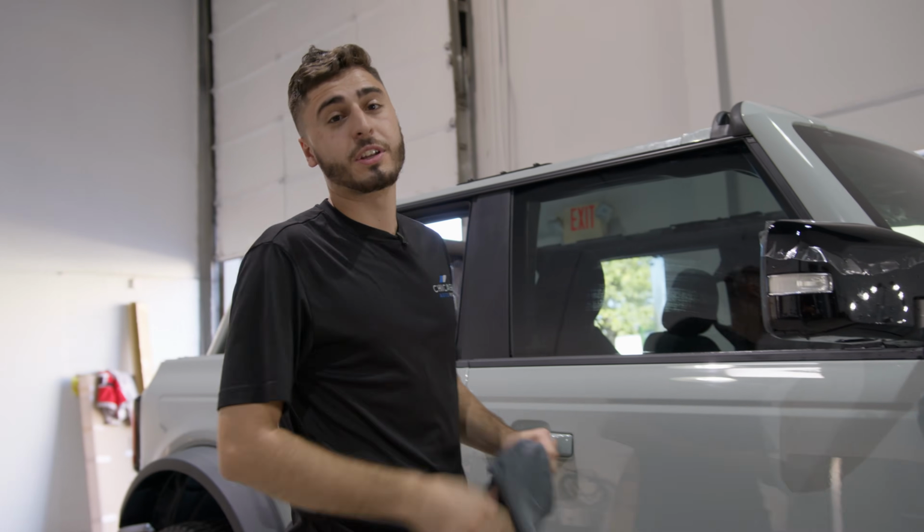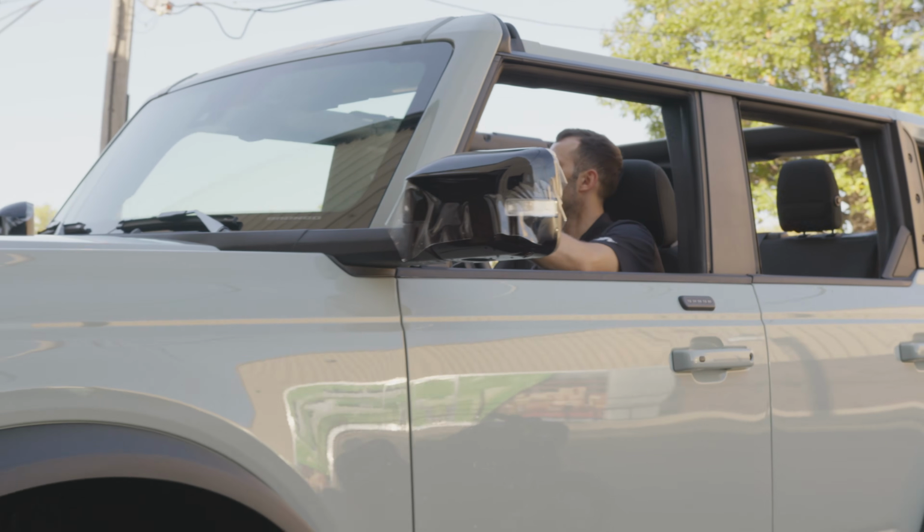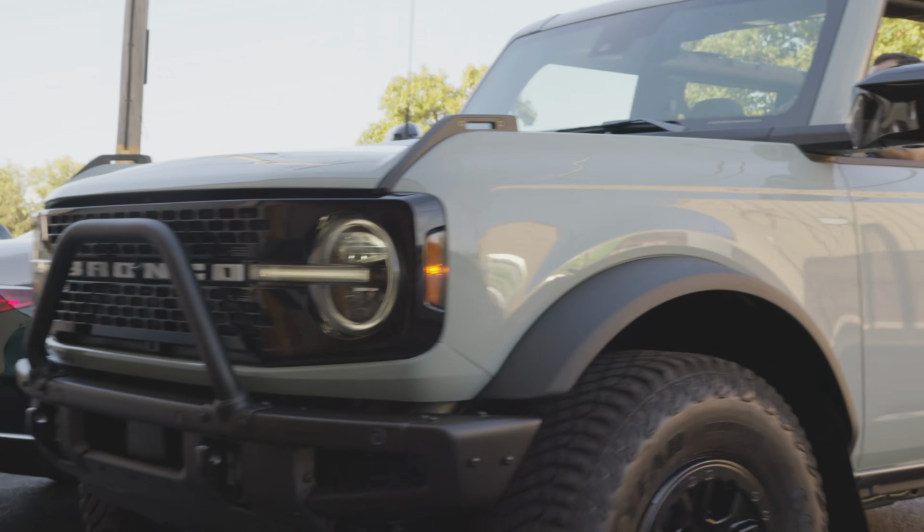All right, so we just finished up with the Bronco. The tint guys got the windows nice and shady. The car's protected now. We're gonna send it over to the detailers and they're gonna make it nice and pretty. You're good up front. You're good.